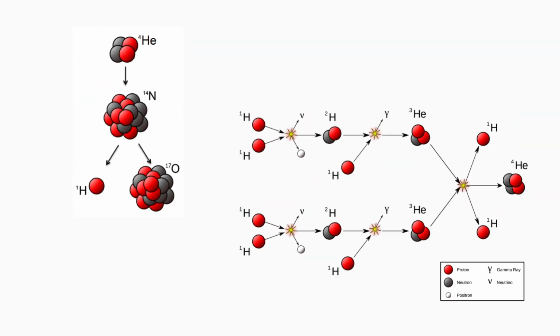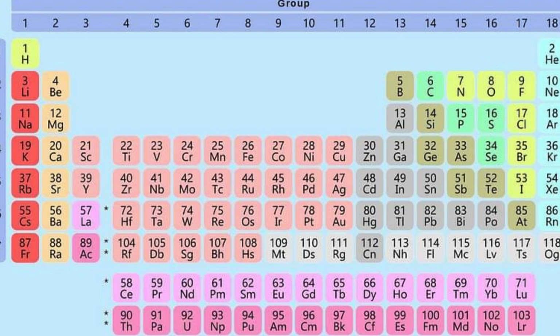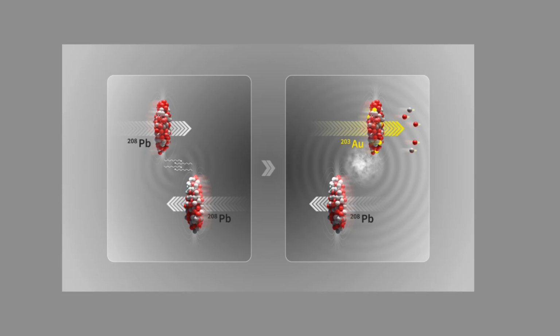In theory, any element can be turned into gold, if you can change the number of protons in its atomic nucleus to 79, which is gold's atomic number. This process, nuclear transmutation, involves altering the very identity of an atom. Let's see what is nuclear transmutation. It's the process of changing one element into another by adding or removing protons in an atom's nucleus. To create gold, you must manipulate another element's nucleus to end up with exactly 79 protons.